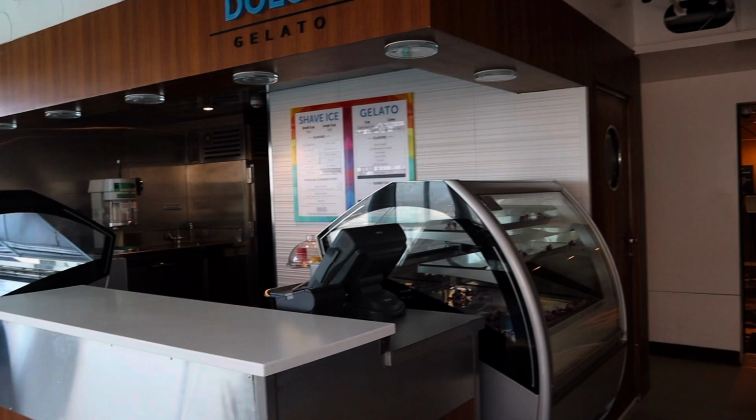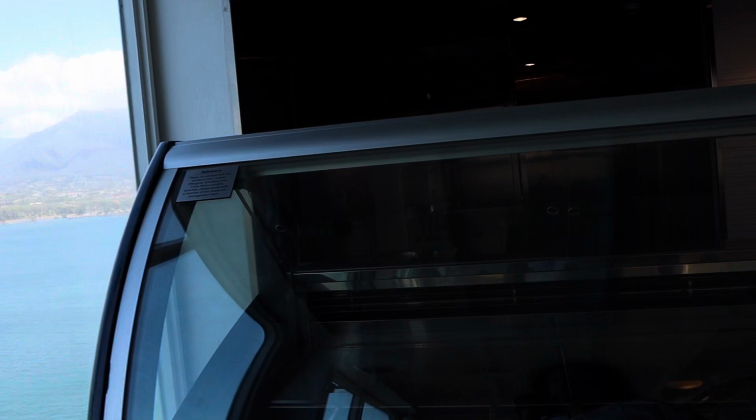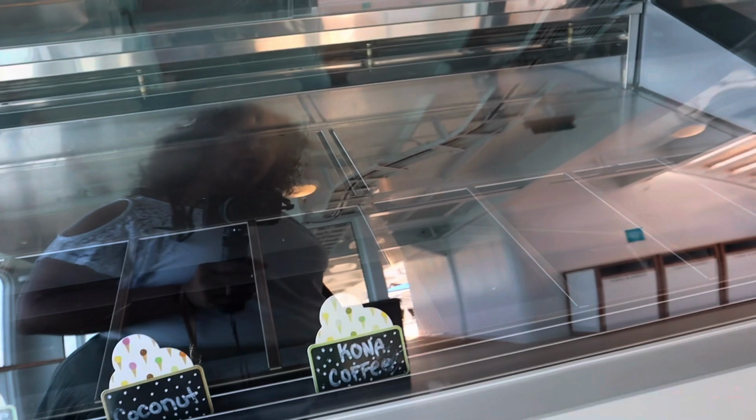So this is where you get your shaved ice and gelato. But it's not open right now. Oh, they have passion fruit, green tea leche, mango sherbet, pistachio, pina colada, sea salt caramel, coconut, and kona coffee. Oh, and French vanilla.